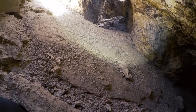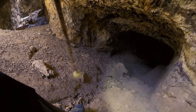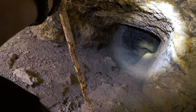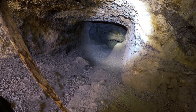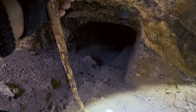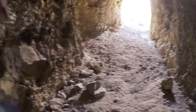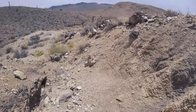We've got a drift that went that way and stops, and oops, I just pressed the wrong button. And they started working a winze going down that way, and it's choked off right down there. Okay. Well, that's it for this one. Short and sweet. Let's head back outside. Go to the next one.